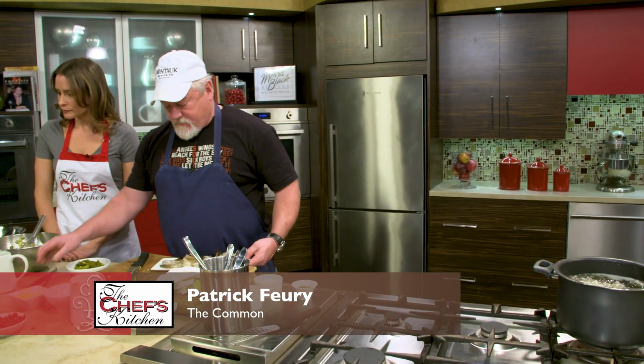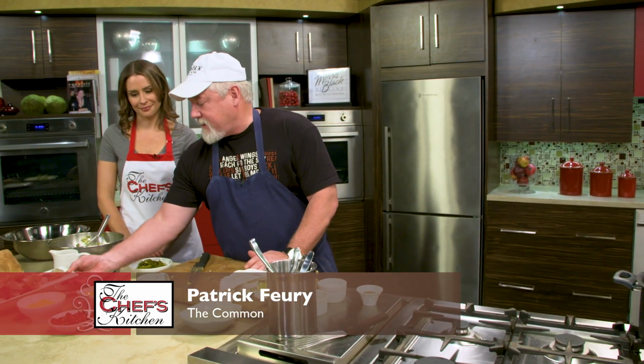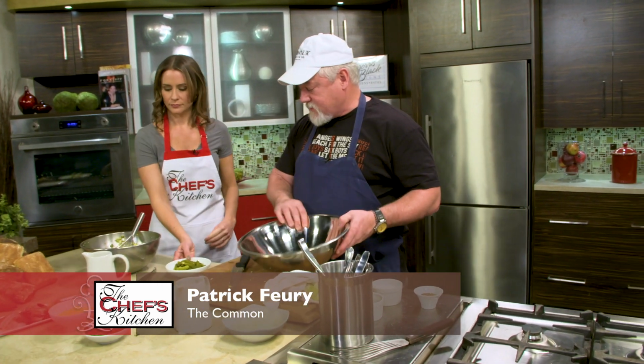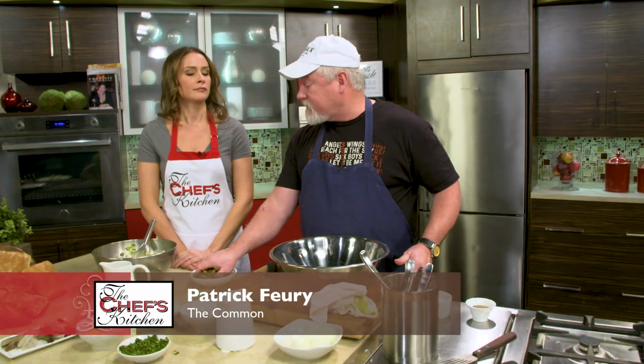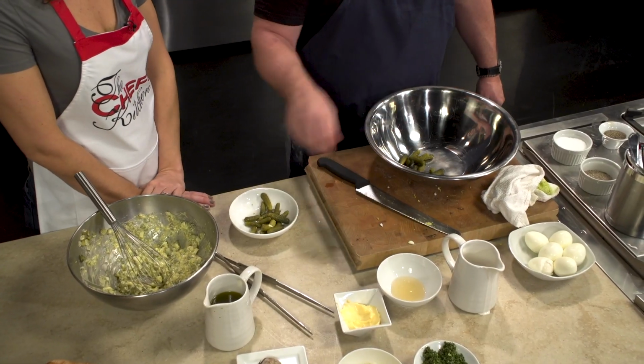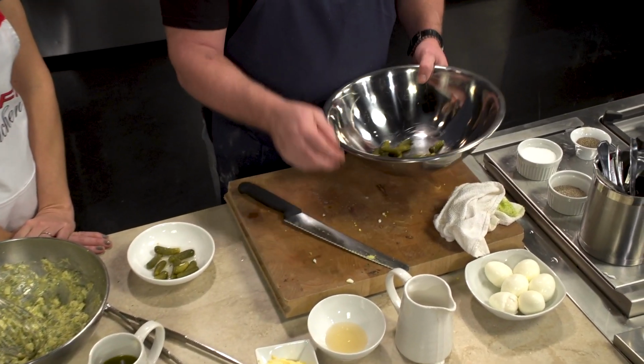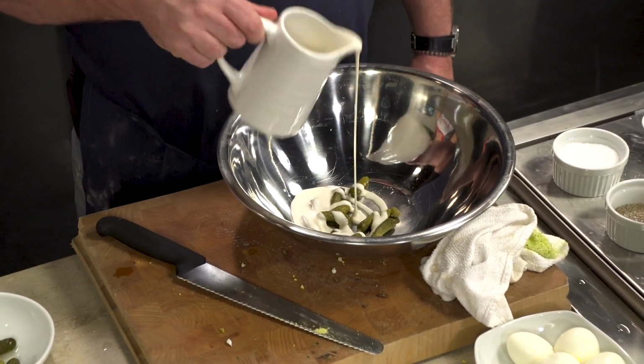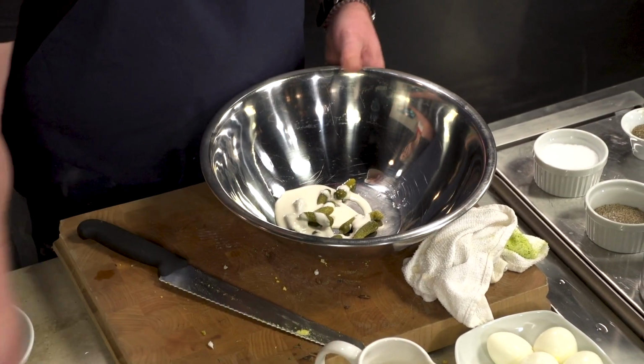Another fun little thing is playing with every ingredient. We're going to take some of these cornichons. We have them in the salad dressing, but we're going to fry some up too. Oh, yum. Do they go in the sandwich, or do you serve them on the side? No, they'll go in the sandwich. I put them right in there. You're an evil genius, and I love it.